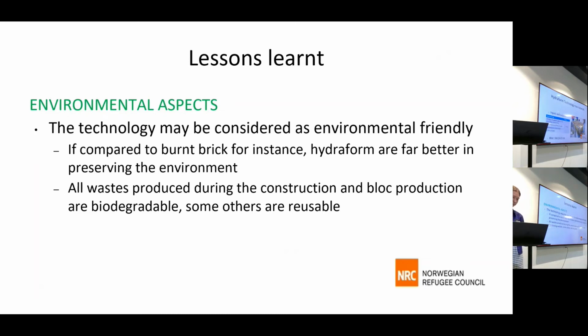Some of the environmental aspects, of course, need to be studied more. If you compare them with burnt bricks, this technology may be beneficial to the environment because you don't have to use trees to burn the bricks. That is one of the reasons why our donors prefer this technology to other technologies that could be used. And the waste that is produced is biodegradable. There's no harm to the environment.